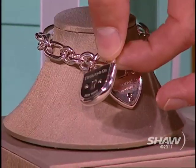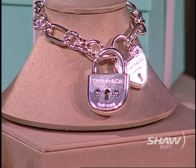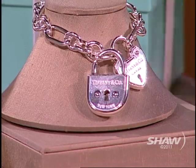Does it work? Yeah, these ones actually do, not with a key, but they actually do pop open. You can put them on and off, because you can also remove those and wear them on chains or with other pieces.